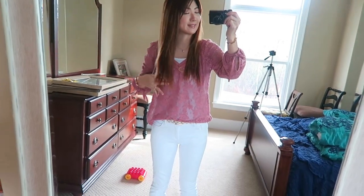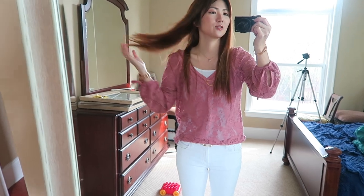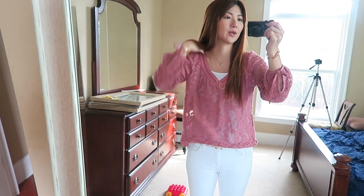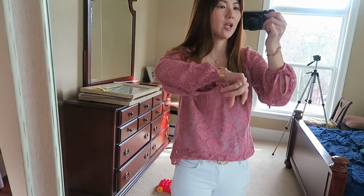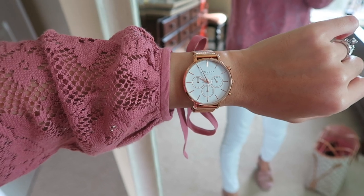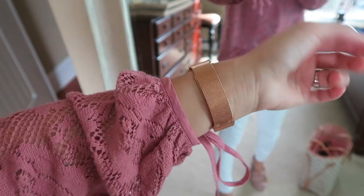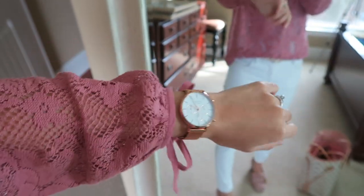And that too. Hey guys, this room is still messy. Anyways, today I have my Buxom lip gloss that I've been non-stop wearing, and this lace pink top is new and it's very, very pretty and romantic with the tapered finish with the tie on the right area. And this watch has a white face with the rose gold mesh. It's very pretty and actually it's really lightweight.